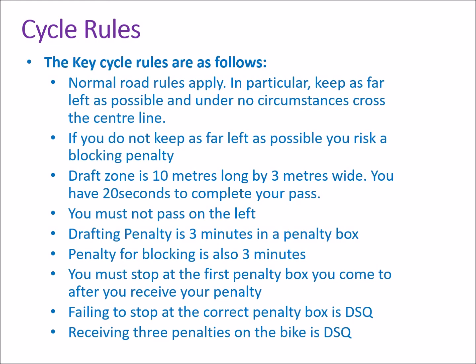The draft zone is 10 metres long by 3 metres wide, measured from the front wheel of the leading bike. You have 20 seconds to pass through the draft zone of a cyclist in front of you. Once you enter the draft zone, you must complete the pass. You may not repeatedly enter a draft zone and then drop back out of it. You must not pass another cyclist on their left. Please pass on the right only.